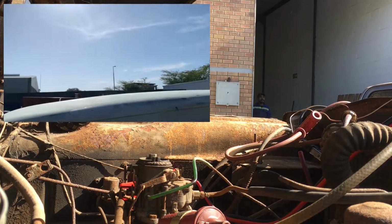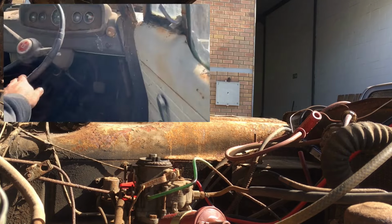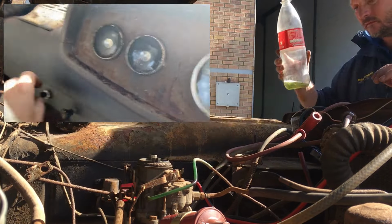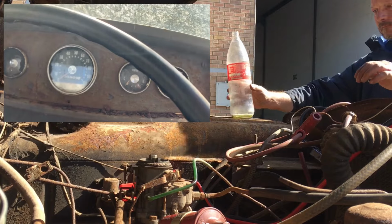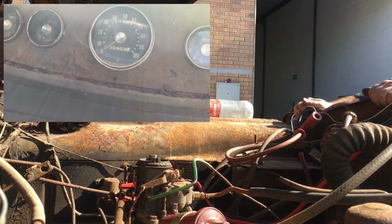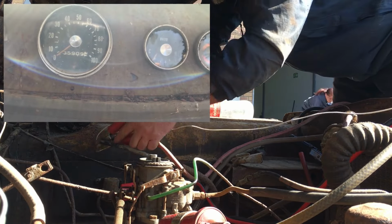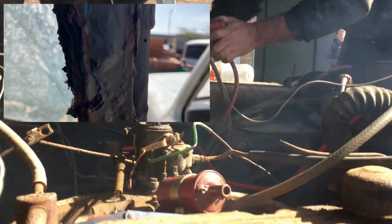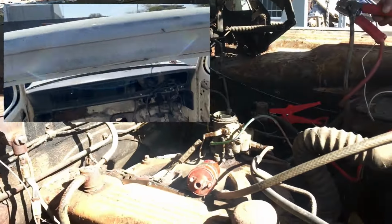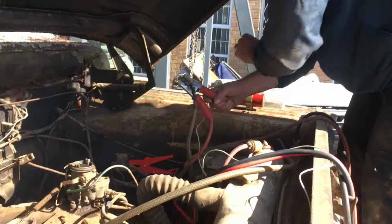Here we go, we got a nice sunny day here today for the first time. We're gonna see if we can quickly get the swamp donkey to start. Change the points and stuff on it. Oh my god, this swamp donkey. It sounds like a donkey.